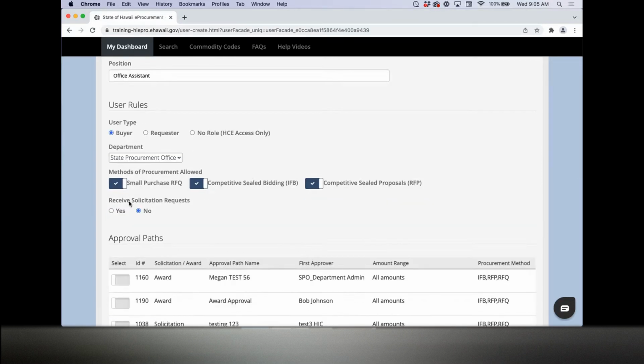Next, you're going to determine whether this user should receive solicitation requests. This is if you have requesters within your department that will request solicitations. So whenever a request is sent, it will be sent to any of the buyers within your department that are indicated here, whether they are going to receive those requests. For this demonstration, I'm going to say no.